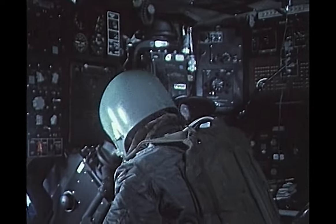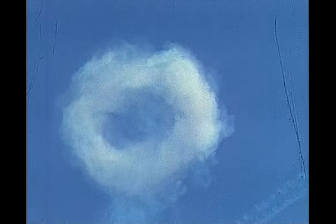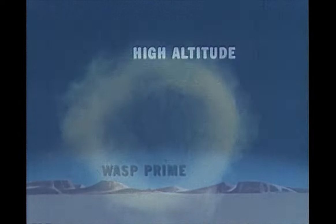An engine failure resulted in the use of a previously established alternate release altitude of 46,000 feet, giving a burst height of 37,000 feet above sea level. An important factor contributing to the success of this shot was the Air Force capability to make successful cloud penetrations at extremely high altitudes to obtain samples for radiochemical analysis. The radiochemical yield for HA was 3.1 kilotons, identical to that of the correlation shot, Wasp Prime. Studies of the two shots indicated that there is no significant change in the partition of energy at 37,000 feet.